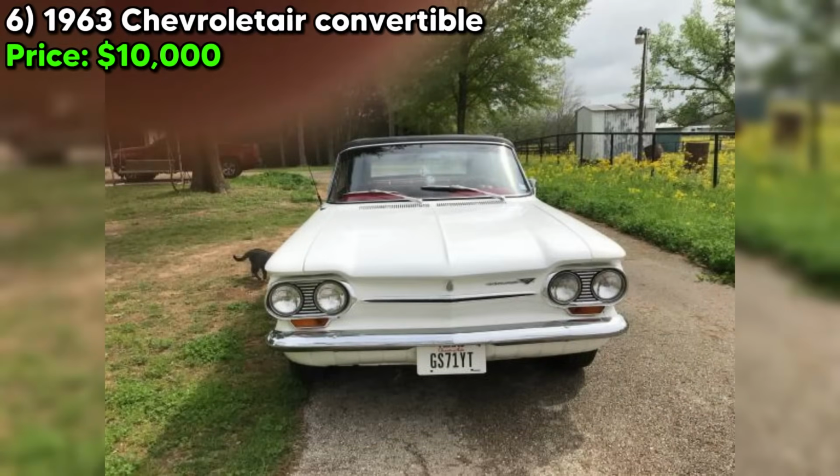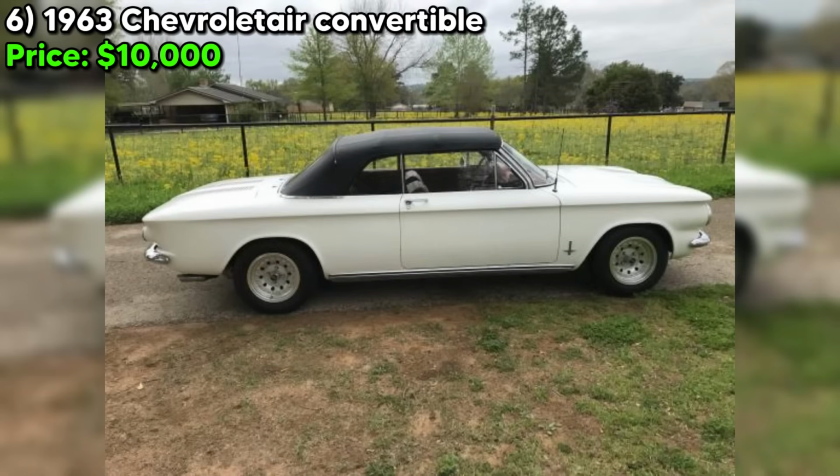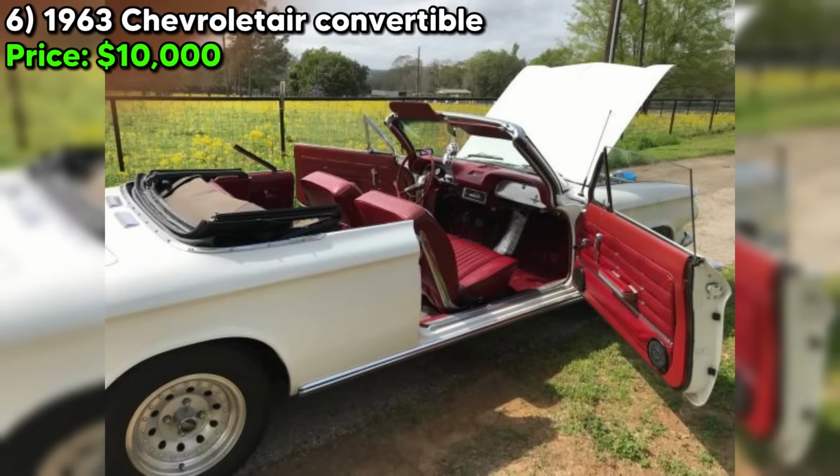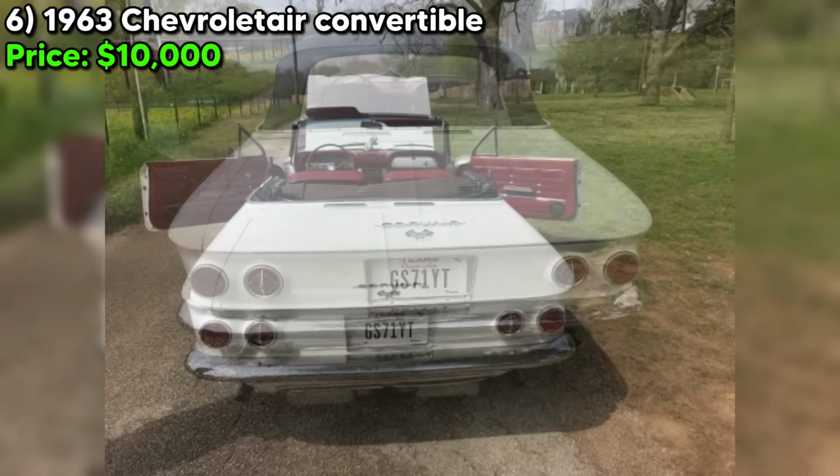The asking price of $10,000 may seem steep for a modified Corvair, but the good condition, new top, rally wheels, and the novelty of the Volkswagen drivetrain could justify the price for the right buyer. As with any used car purchase, it's essential to personally inspect the vehicle and, if possible, have a trusted mechanic assess its condition before making a final decision.